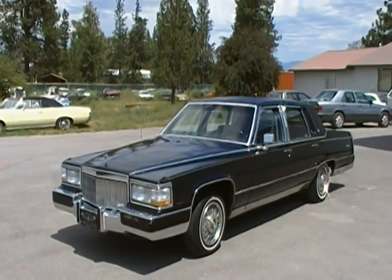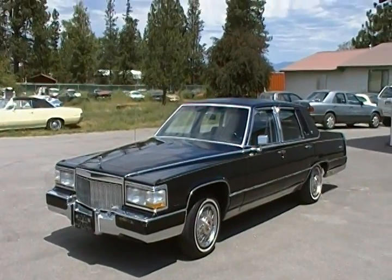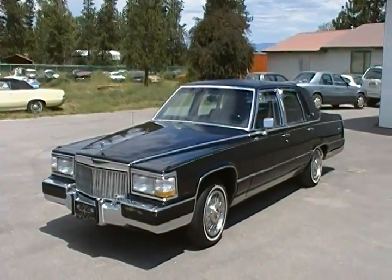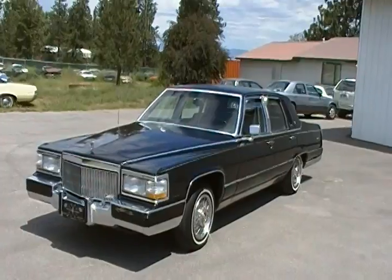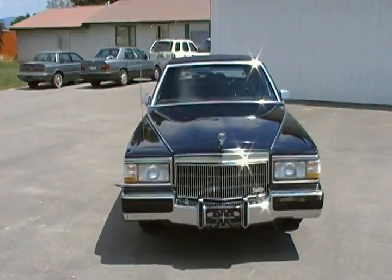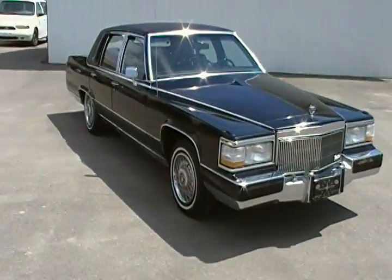All right, I have for you here a very nice 91 Cadillac Brougham D'Elegance. It's a clean car. There's some stuff I'll go around and show you, but I'll go around the outside here, give you an all around view of the entire outside, like the big chrome grills that these cars have.